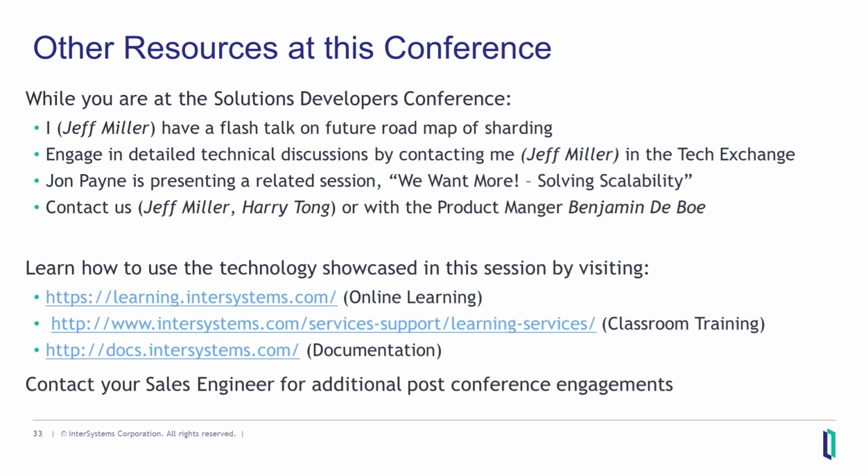John Payne is also presenting a related session. We want more solving scalability, which looks at some of these same issues at a little bit higher application vantage point. And, well, you see some pointers here to where you can get more information.